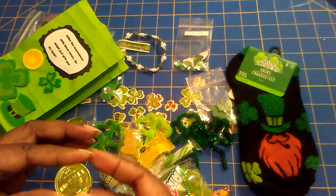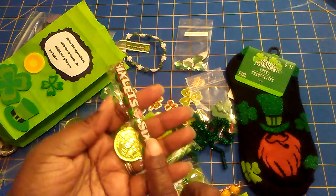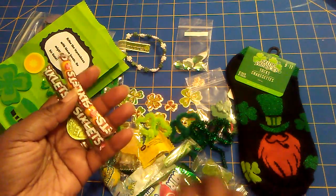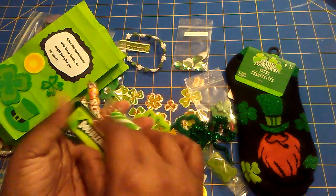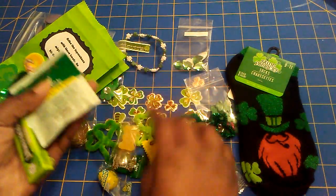So, what's this one here? I have some little chocolate. Oh, y'all remember these candies? I remember eating these when I was a little girl. Some little chocolate pieces, Airheads, little mint, Double Mint gum. Aw. Got the little tea in here.